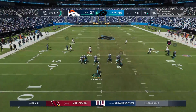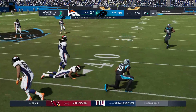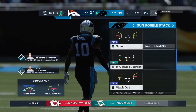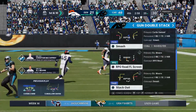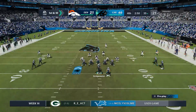Throwing is Bridgewater. Got his target, Samuel. And up to the 35 before they're able to knock him down. The connection there, Bridgewater to Samuel for a Panther first down. 1st and 10 at the 35-yard line. Ball up to the 35 now as they come up on 1st and 10.